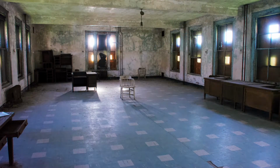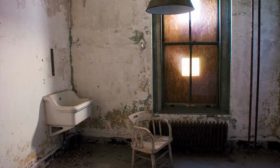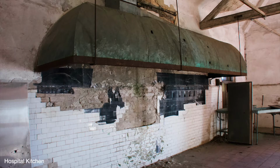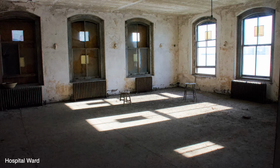Florence Nightingale worked at the hospital and advocated for the importance of patients getting fresh air and sunshine, resulting in large windows in the wards. In total, the hospital treated over 275,000 patients with only 4,000 fatalities, an extraordinary accomplishment for its time.